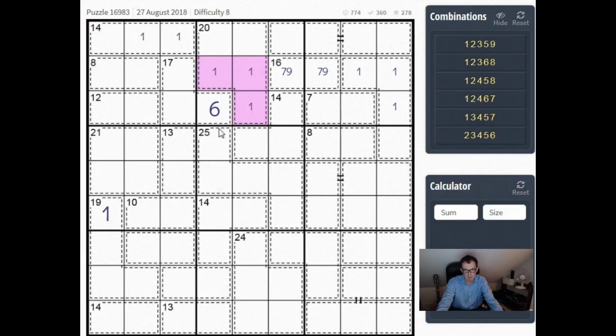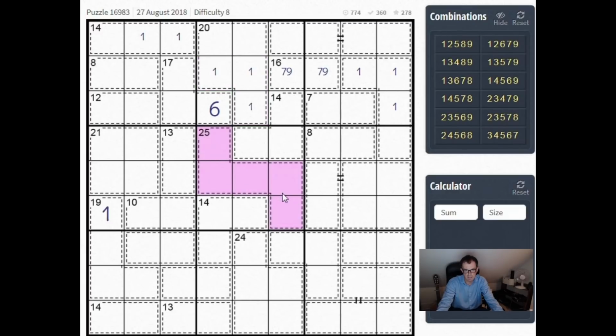Well, now let's look at this middle block. You can see we've got a 25 cage here and 2 14 cages, which each have 1 digit sticking out. So if we add 25 to 14 and 14, we get 53. Now again, we know this 3 by 3 block will add up to 45 altogether. So these 2 cells here, this cell and this cell, must sum to 8 in order to reduce that 53 total back down to 45.